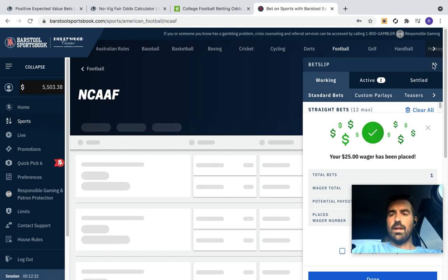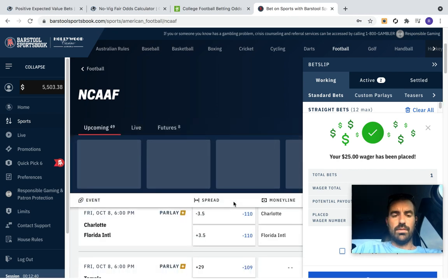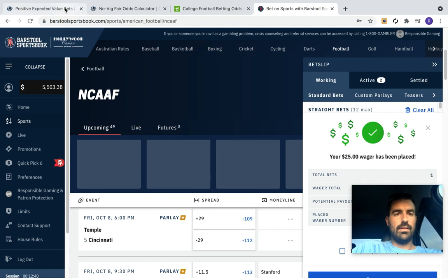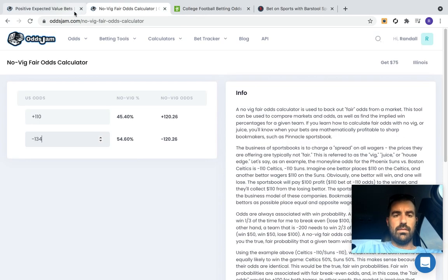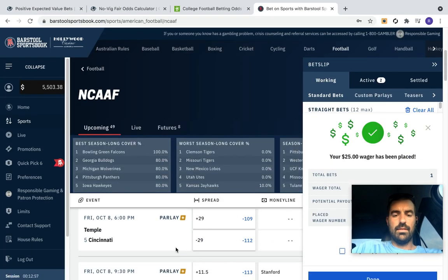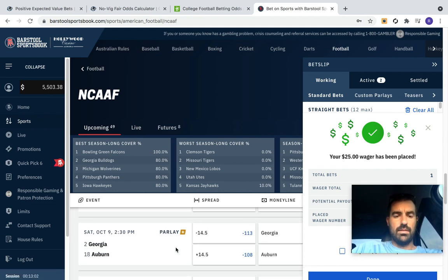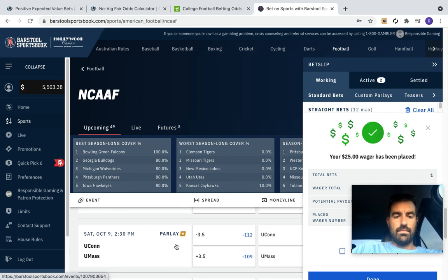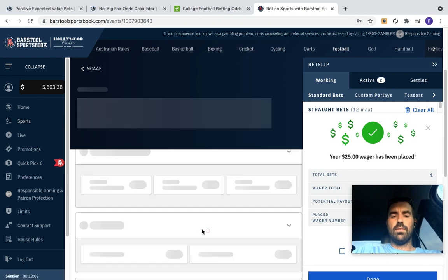So go ahead and get this loaded, and we'll bet this Missouri game here in just a second. Let's see when that is. So it looks like it's on Saturday at 3 p.m. This might take a little bit of time to get to, if you can just bear with me. There we are. North Texas, Missouri. So pull this game up.